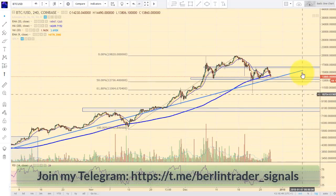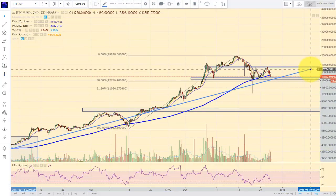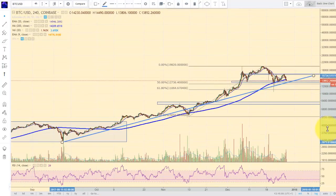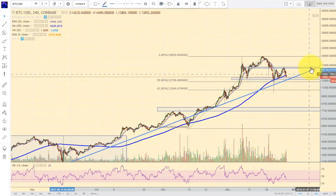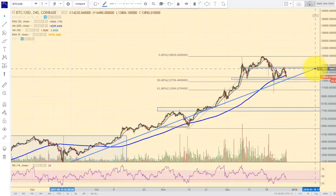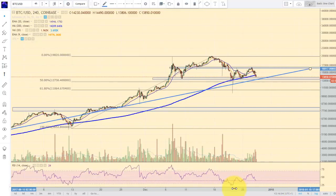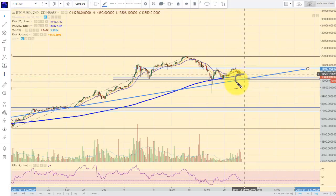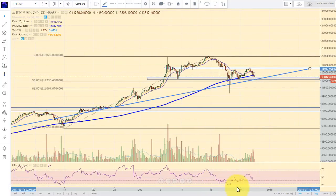Another thing I have here is this trend line, which connects a lot of the price bottoms since September. So we've followed this trend line up. We only broke it really once in November, but we followed this trend line up all the way to today. If we break this trend line, that's another sign of weakness. So if we break the moving average, the support, and the trend line all at once, that's a confluence of breaks, and that shows a lot of weakness.